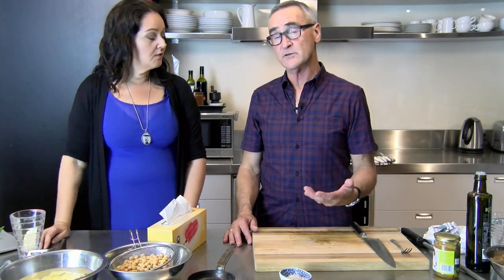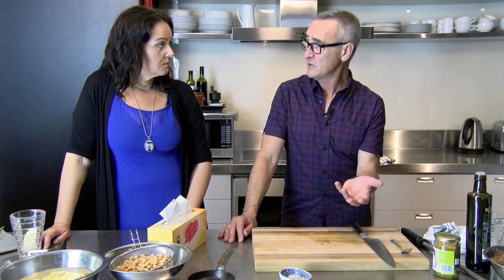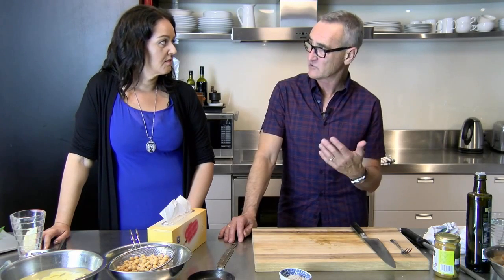So when you're frying your chicken breast, I'd probably dunk it in a bit of flour, because it's a nice sort of coating, brown, and nice and crisp.